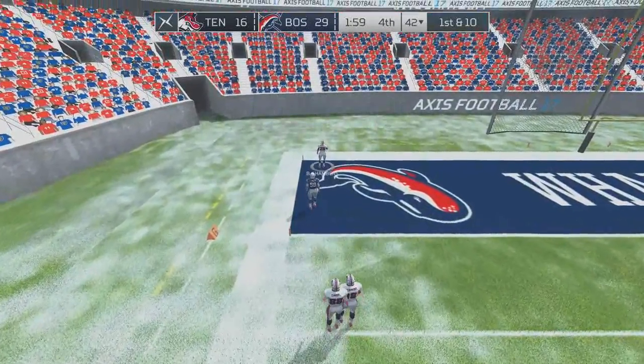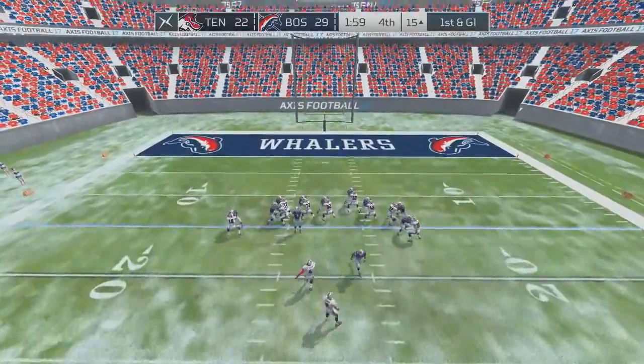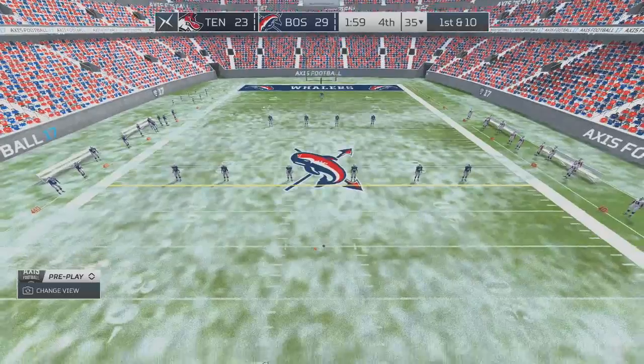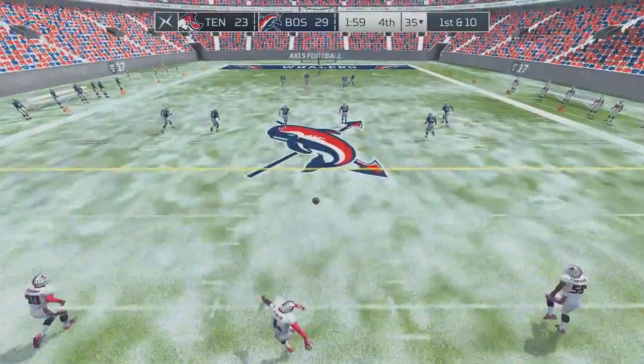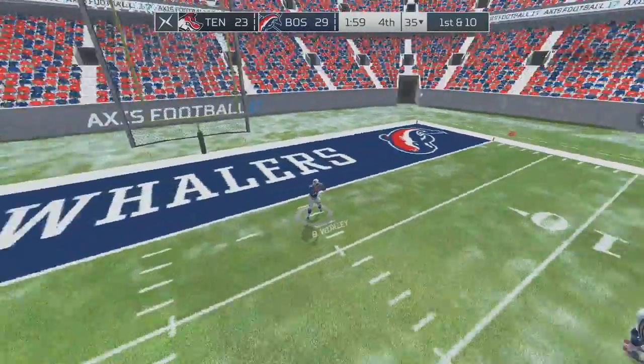And he's in for the score. I don't care who's on the defense. You execute blocking assignments like that, and the runner's going to find pay dirt every time. It's good. Tennessee bridges the gap a bit. 29-23. Tennessee makes this a one-possession game.